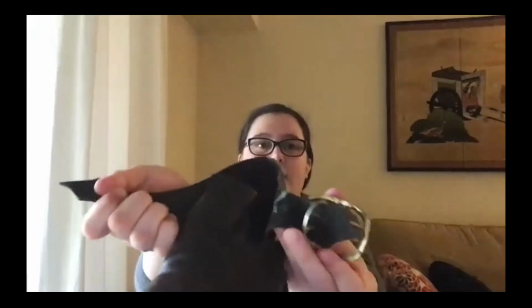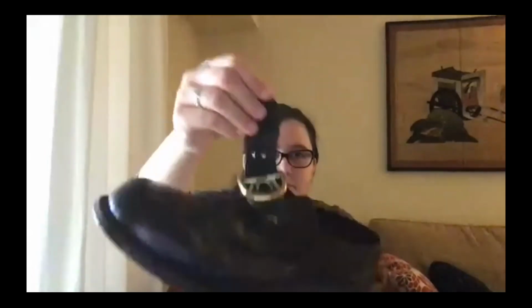The buckle has these pins in it. Sorry, I'll hold it up for the camera in just a second. They fasten onto the back of one strap, and then the top strap gets threaded through and put on a second set of pins to hold it in, and tightened up.